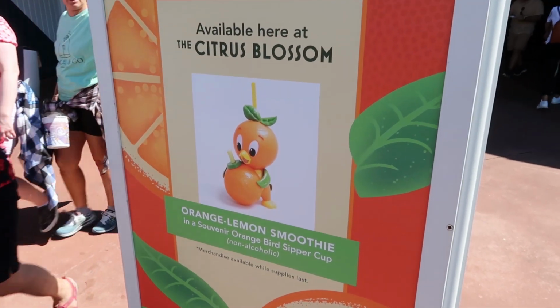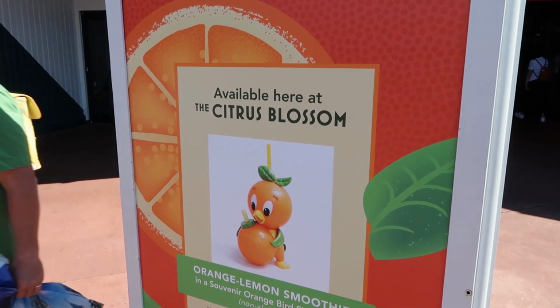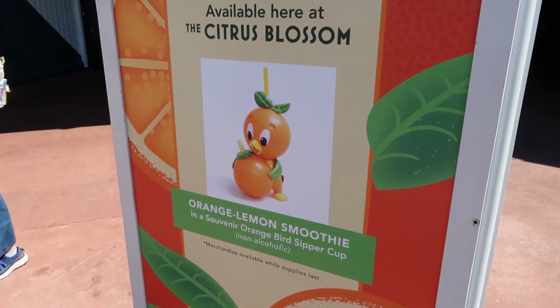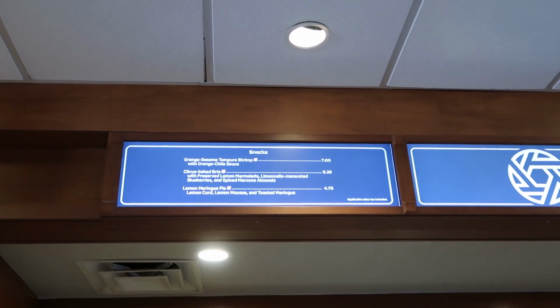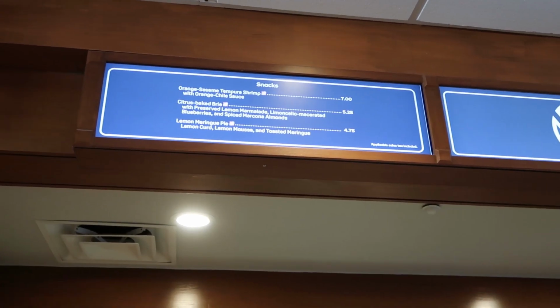Looks like they have the Orange Bird sippy cup thing again. I might get it, but I got it before, so I probably won't, but it is a cool souvenir, and it does have a delicious drink inside. It isn't on the list for that thing, but I'm going to get something here. It's the orange sesame tempura shrimp. It looks tasty. I'm going to get it. $7, so.